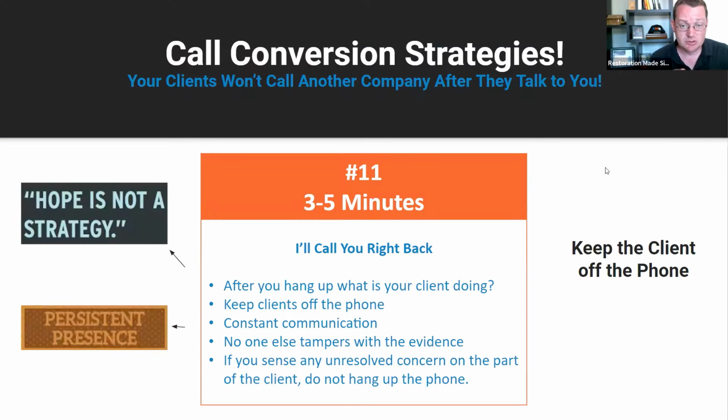Now, we're going to skip to strategy 11, and this is at the end of the phone call. And the biggest thing is you've got to remember on these phones that we all have nowadays, right? They can call 50 different companies in some cities. I mean, 10 right off the bat. So if you give them any excuse to get off the phone call with you and get on the call with somebody else, they will, okay?